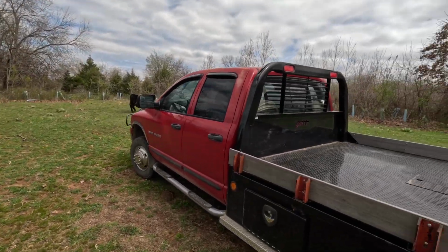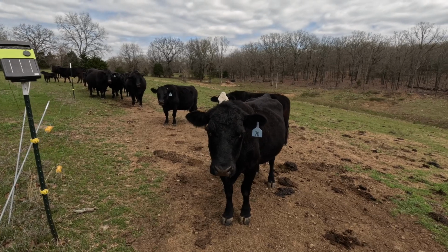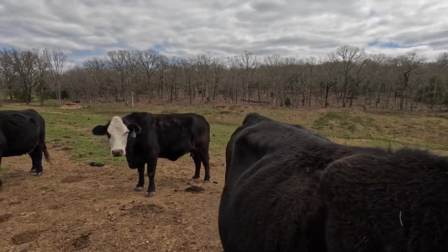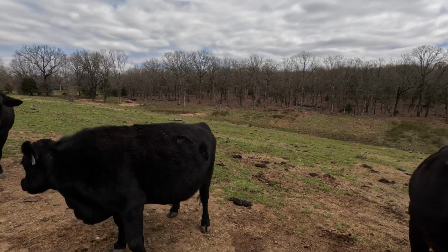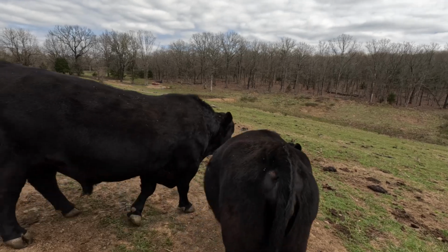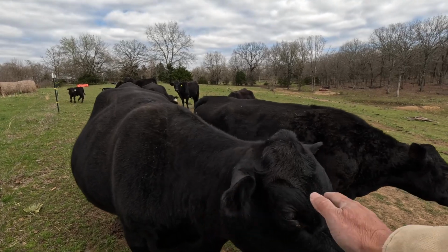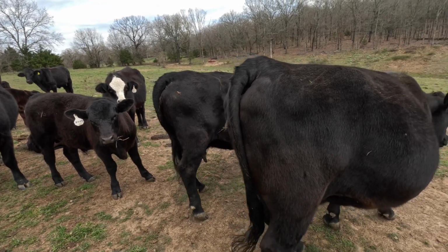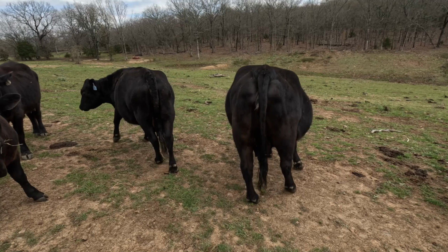So I'm going to check on these other cows now. Alrighty, let's check on these cows here. So, got 20 here. How are you doing, 20? You doing good? There is Oreo. This little cow right here is going to have a calf. She's bred. 22 here is going to have a calf. And she is bred. Bigly bred. I figure she might be next, but I'm not sure.